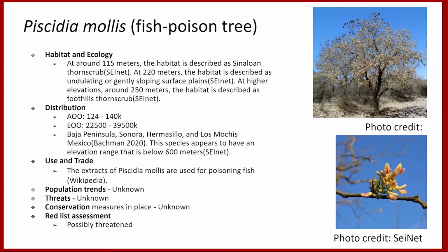Pachycormus discolor? So, fish poison tree. It's found around 115 meters, and its habitat is described as Sinaloan thorn scrub. And then it also goes up in elevation from there and can be found in different habitats. Again, it's got a small EOO and a larger AOO. It's found in the Baja Peninsula, Sonora, Hermosillo, and Los Mochis, Mexico, so mostly south of the border. And the species appears to remain all within below 600 meters.